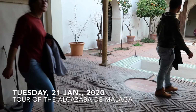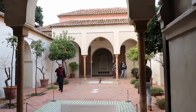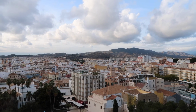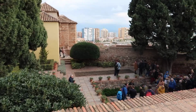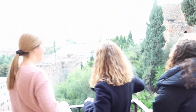January 21st, my study abroad program took us all on a tour of the Alcazaba de Málaga. It's a beautiful, beautiful fortress home that overlooks the city. It was built by the Muslim people in the 11th century, and then it was reconquered by the Catholics when they were busy conquering all the rest of Spain.